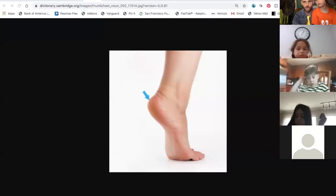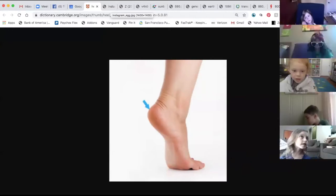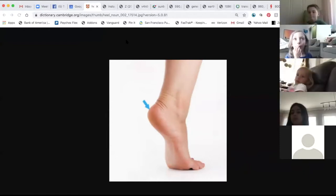Remember, this puzzle is going to tell us what our topic is today. So this is the first part of our topic. Who can tell me what this is? A foot, but look, there's a little arrow. Do you see the arrow is pointing to something? What is that? Not an ankle. Where's the arrow pointing? Heel. Good, that's right. It's pointing to the heel. So the first part of our puzzle is heel.